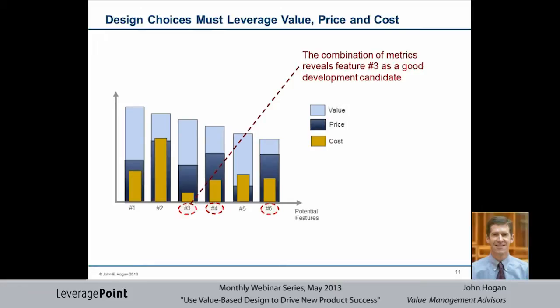Now, one of two things could happen. One is we'd say that's not a feature we're going to advance, or it could force us to go back and think really hard about, is there a different way to deliver this feature that would drive the cost down significantly, because we can't make money on this feature. It's going to be just some additional gold plating that's going to lower our success rates.